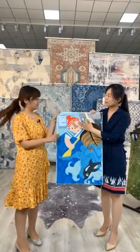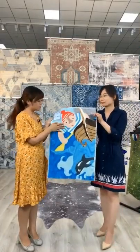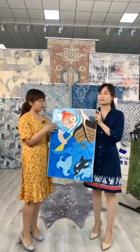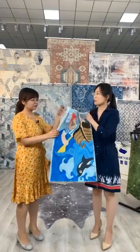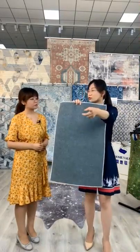Yeah, it's very cute. Melinda, you can feel that it is very soft and kids friendly. Yes, actually this is very soft. It feels very comfortable. I think it will be a good material if you do a kids rug. And what's more is the backing. We can show it to the screen. This is a woven backing with dots.